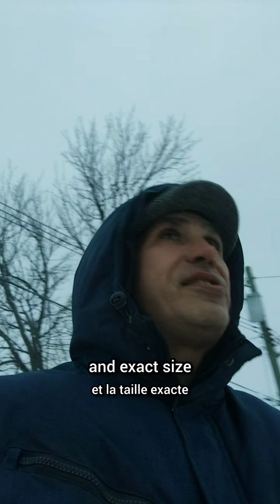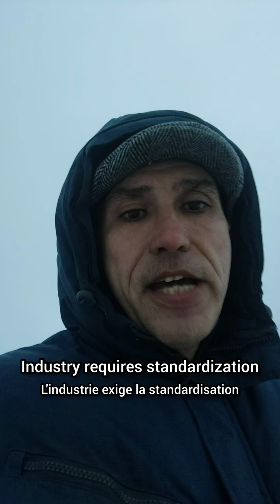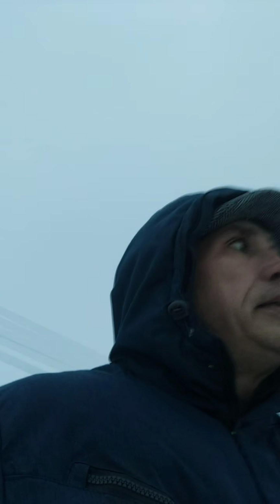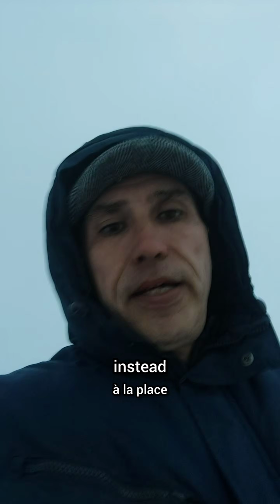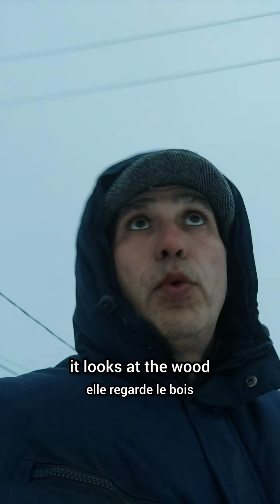Temperature and exact size. Why exact size? Standardization in industry requires standardization. So what does that mean? Digital signal processing. What that means is that it is looking at the product. So rather than being a machine that guesses, instead, it looks with some kind of sensor. It looks at the wood.